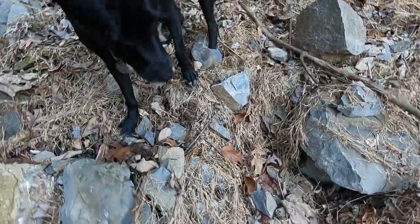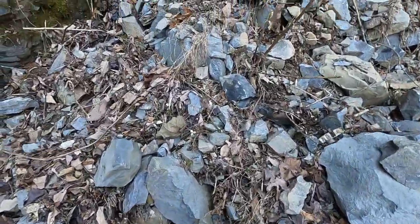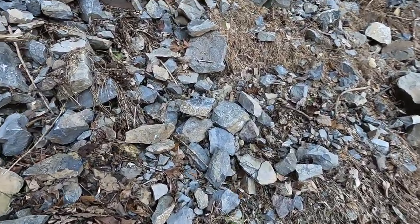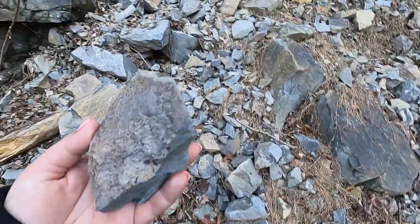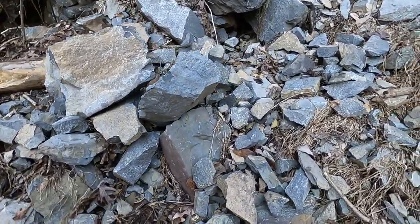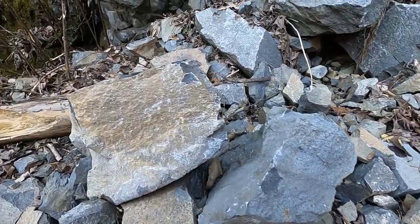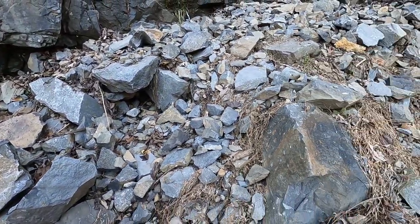All right, Emma, find the good fossils. I think a lot of them were up here. And I found the rest of them. My uncle and my friend Phoebe came up here. It's like a certain layer that's fossils.